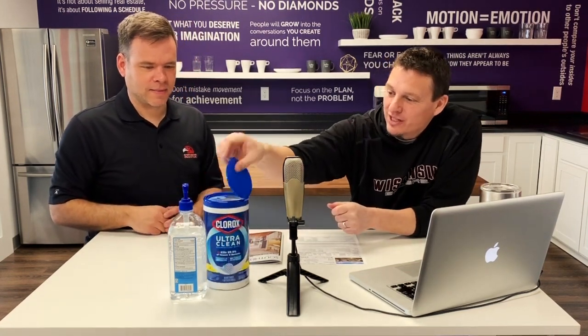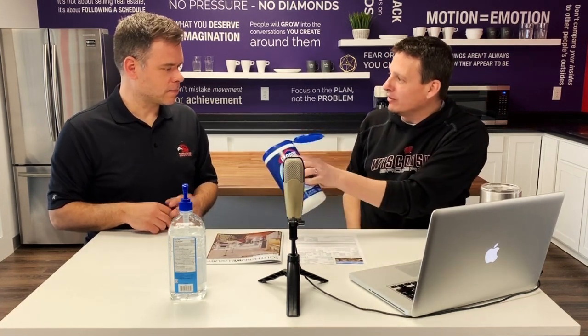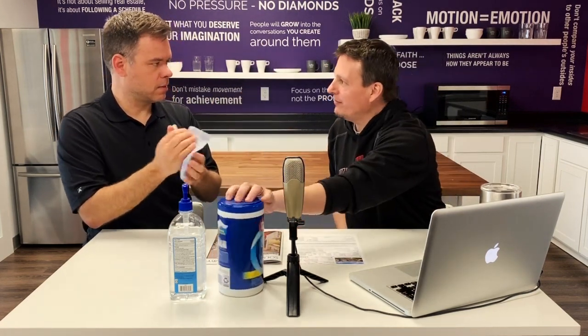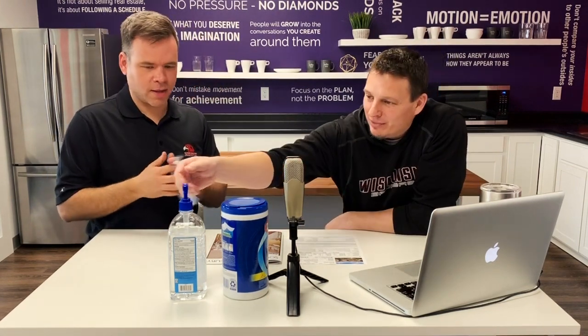Before we start, just to be safe, we have some hand sanitizer here and some wipes. I want you to take a wipe with you when you go through the house, so if you touch any doorknobs or anything, you can reach in and grab your own wipe. That way you can wipe off the doorknobs as you go through, and anything else you might touch. Okay. I'm going to use a little hand sanitizer here.